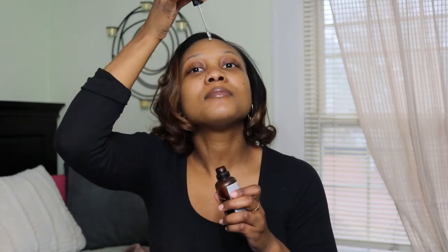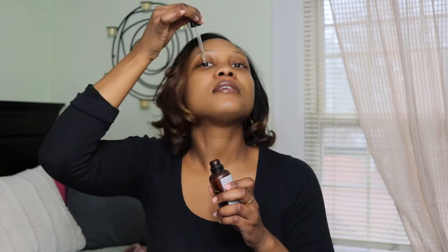I drop some onto my face. I try not to let the dropper touch my face. Let me just look at my little screen. And of course it accidentally touched my face, but it's mine, so whatever. I put this on my clean skin, and then I put the moisturizer on top.